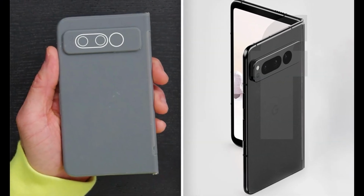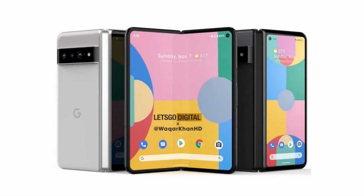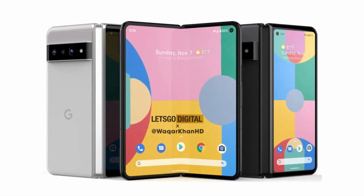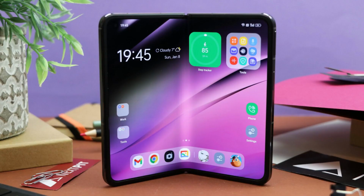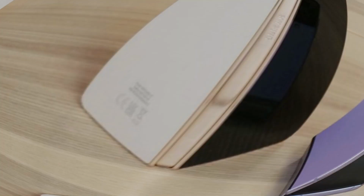The Pixel Fold is rumored to have a 4,500 mAh battery, only 100 mAh larger than Samsung's Galaxy Z Fold 4. Google aims to provide beyond 24-hour life and up to 72 hours of endurance in an extreme battery saver mode. However, it's unclear how they plan to achieve this with the current battery capacity.